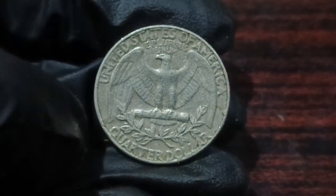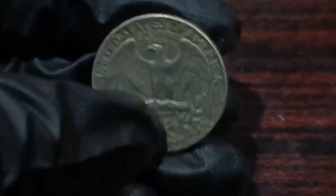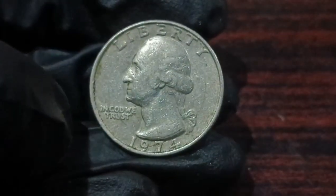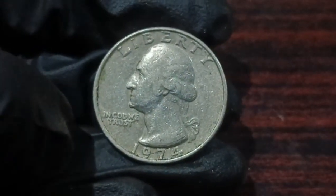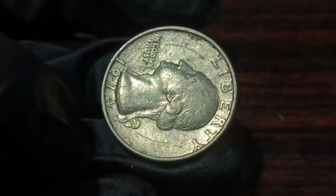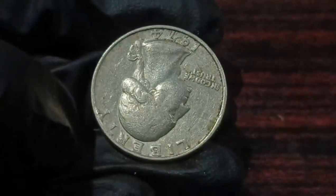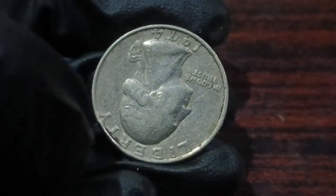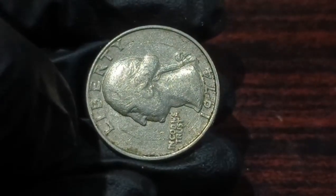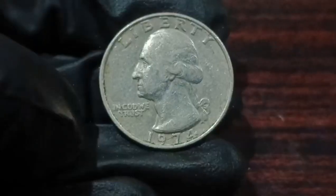In educational contexts, the 1974 quarter is often used as a teaching tool to explain minting techniques, economic history, and the transition away from silver coinage. Students learn how design, technology, and national identity blend in a small yet meaningful artifact. Historians view it as part of a continuum tracing America's monetary evolution, reflecting shifts in policy, technology, and artistic representation.